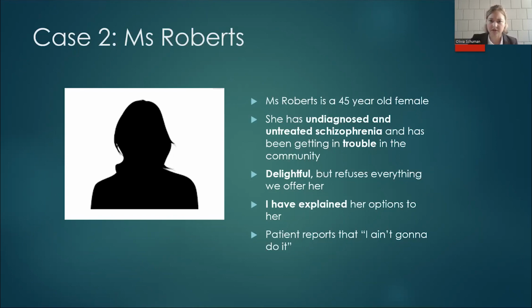Seeing that she's delightful, but also been getting in trouble. And she has an undiagnosed schizophrenia, but then they're also giving a diagnostic term. It's kind of unusual. And why is it relevant that she's getting in trouble in the community? Why has that been added to the chart note? What is that doing here?